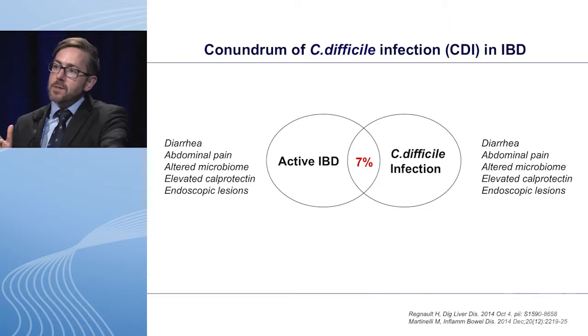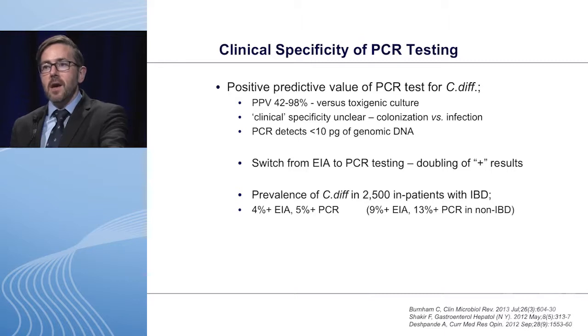If you look at patients with IBD, about 7% with active disease are diagnosed with active C. diff infection. Other studies have shown higher rates, but in the last year there have been 2 big cohort studies showing similar results. About 5 to 10% of patients with active IBD have concurrent C. diff infection.